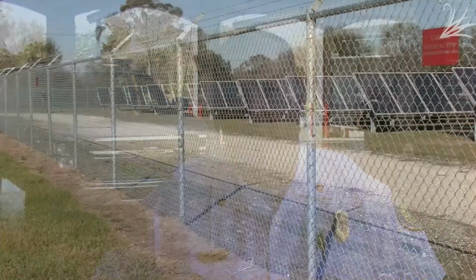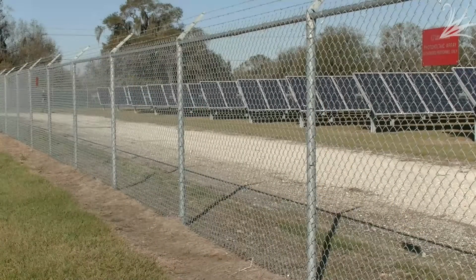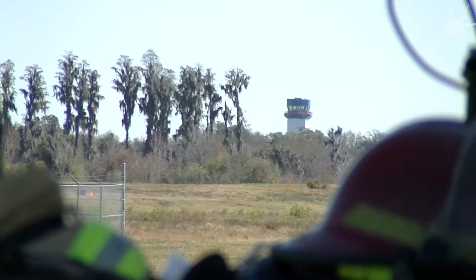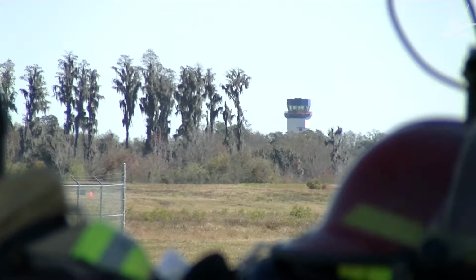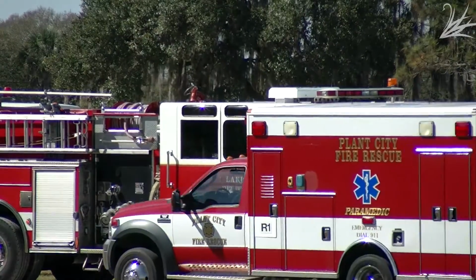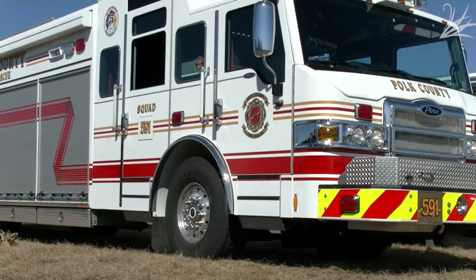So this year's exercise, the scenario was a 737 was coming in, had declared an emergency and diverted to our airport, and landed long, overran the runway, and ended up in the solar farm on the west end of the airport. And the scenario started off with the Lakeland Tower ringing down and using our crash phone procedures, dispatching the units at the airport and notifying our dispatch at the same time.